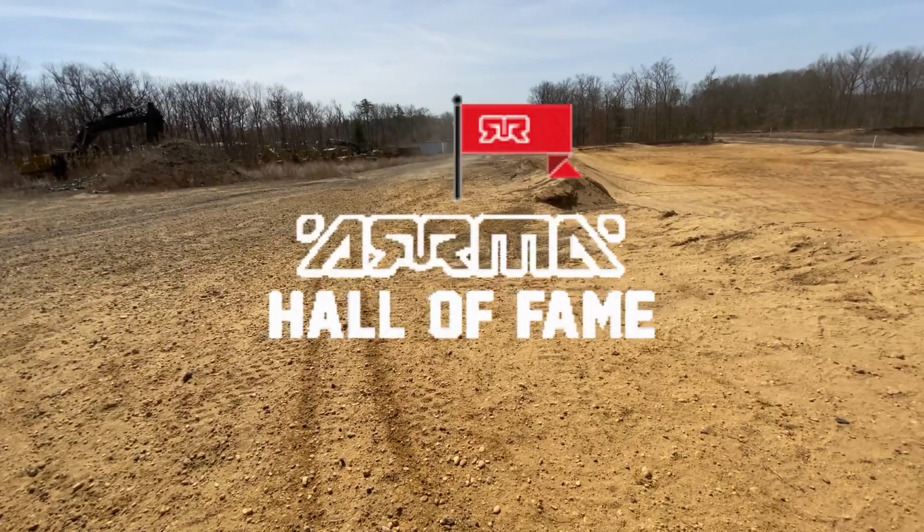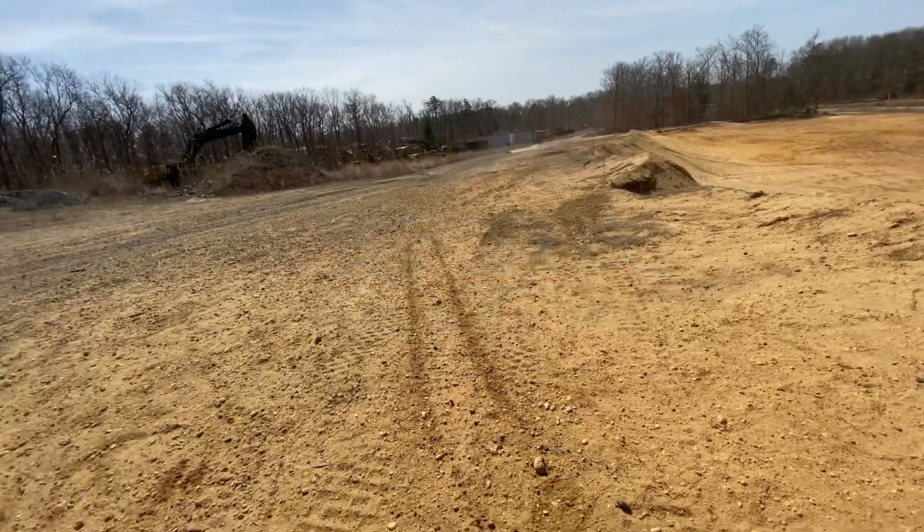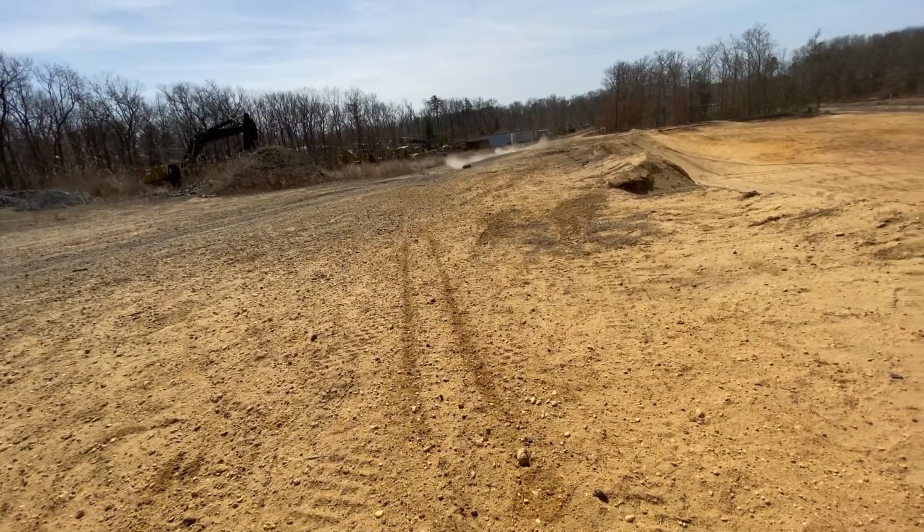Mojave taking it like a champ. It's not flying too far, but it's taking the jump. Guy is flying as far as he can there, you know.